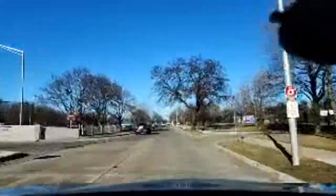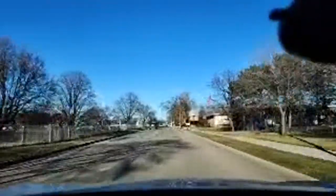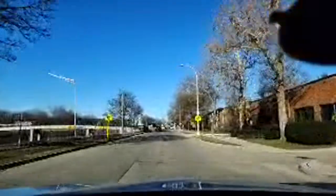You want to prepare for what type of trip you're doing. Is there a traffic jam? Are you driving through a downtown area, downtown Detroit, downtown Chicago, downtown Houston, Texas? So prepare mentally for what you need to do.